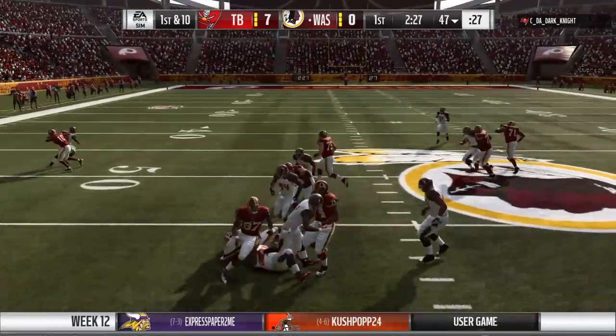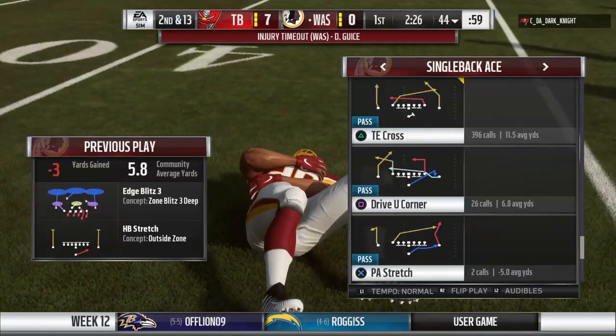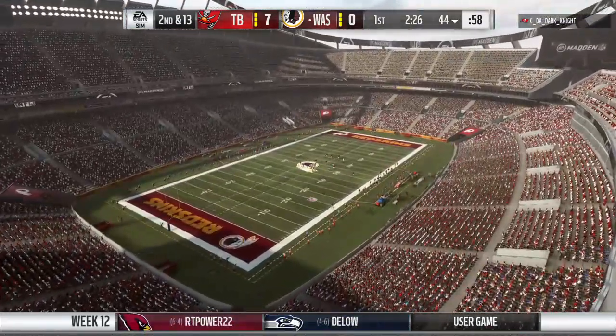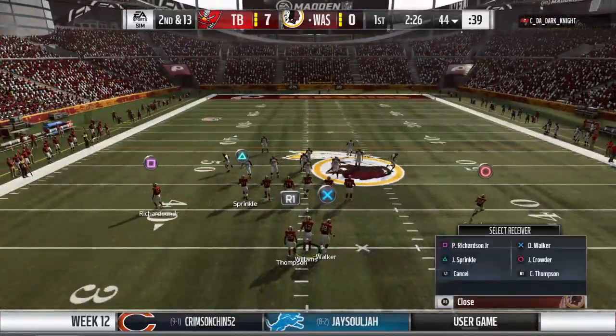On first down, this is Geis. And he got blown up. Losing yardage on the play back at the 44. And now time will be called here as we've got an injured Redskin down on the field. While the trainers take a look, we'll step aside.